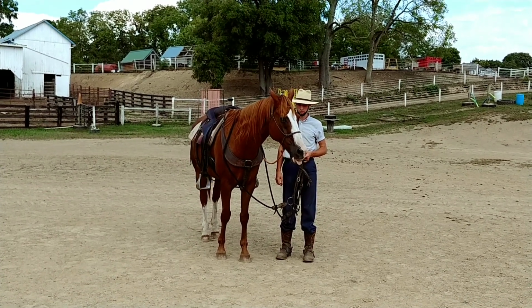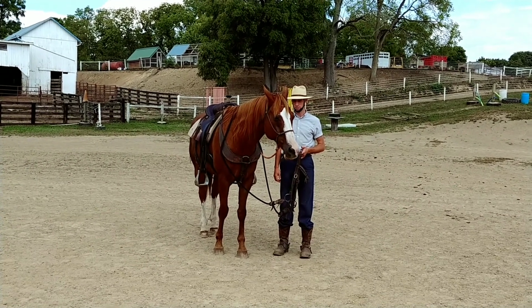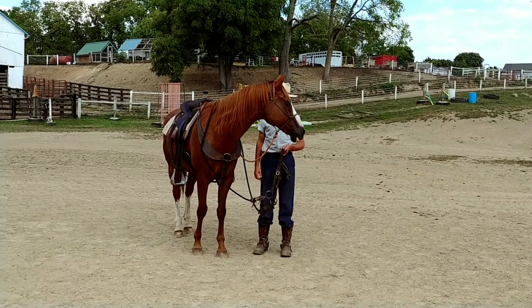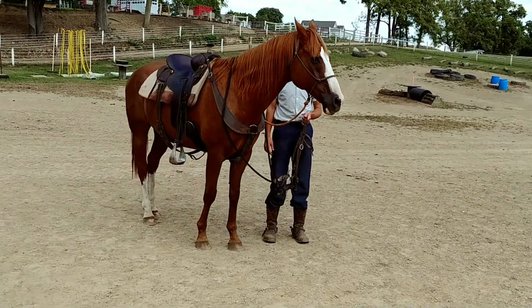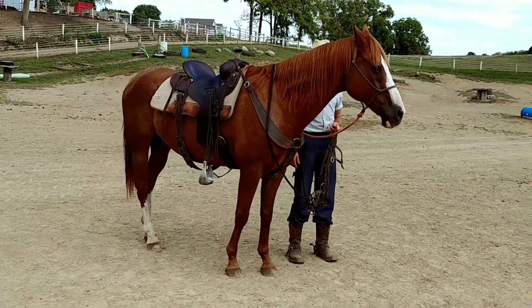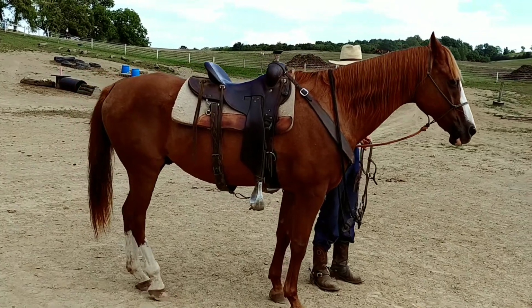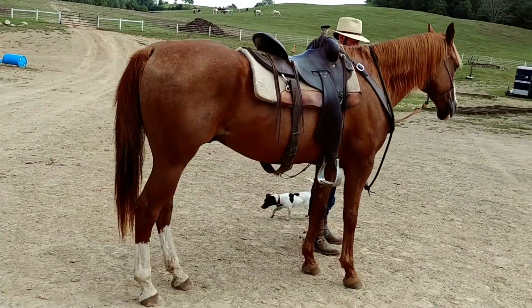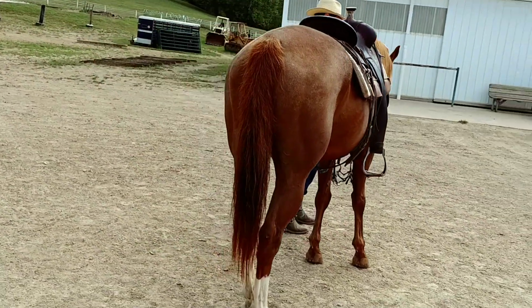This is Dollar. He's a 14 hand quarter horse gelding. He's been one of our ranch horses here at Windy Hill Farm. I've had him for probably about a year, and he's been through our horsemanship program. He's done very well.